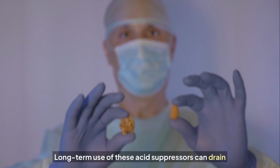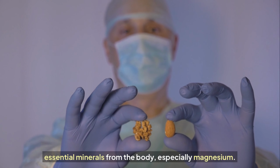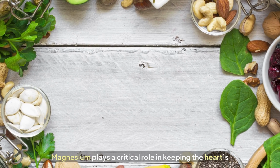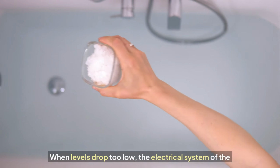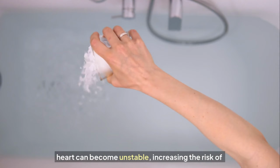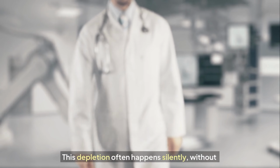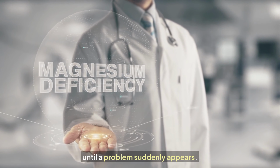Long-term use of these acid suppressors can drain essential minerals from the body, especially magnesium. Magnesium plays a critical role in keeping the heart's rhythm steady and coordinated. When levels drop too low, the electrical system of the heart can become unstable, increasing the risk of irregular heartbeats and other serious complications. This depletion often happens silently, without symptoms, until a problem suddenly appears.